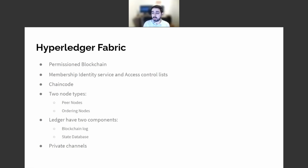In Hyperledger Fabric, we have two node types. One of them is the peer node that executes and verifies the transactions. And we have the ordering nodes that order and propagate these transactions. We also have a ledger that has two components where we store the data: a blockchain log that stores the immutable sequence record of transactions in blocks, and the state database to maintain the current state of the blockchain.